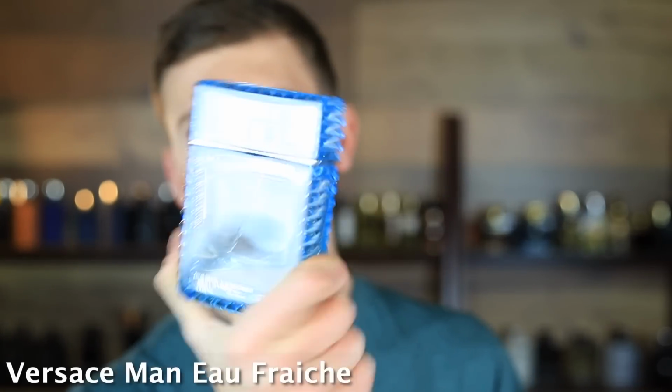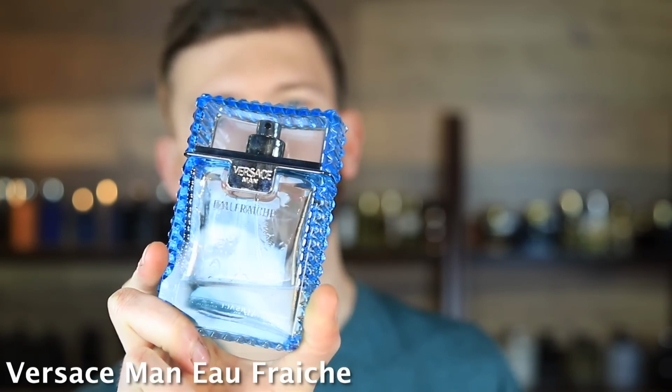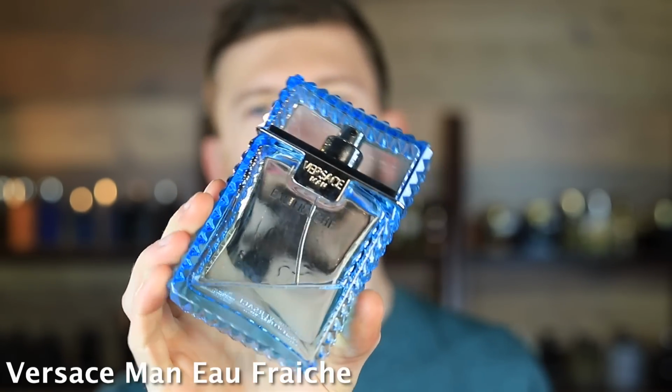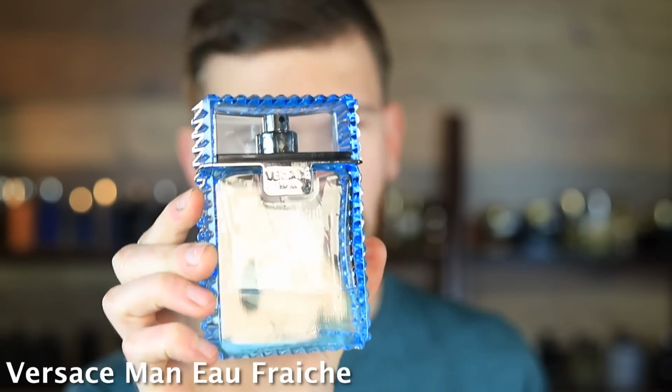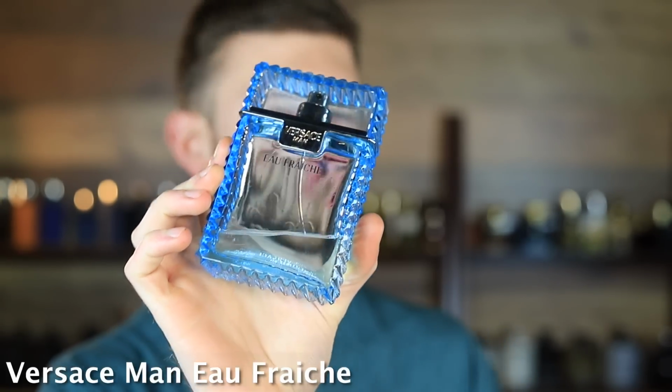You can have this next one here for about $40 or so. It's Versace Man Eau Fresh. Man, as far as having something that's light, fresh, smells like a day at the pool or a day at the beach, just summery and not a worry in the world, this is it right here. This could easily be your signature scent all summer long.